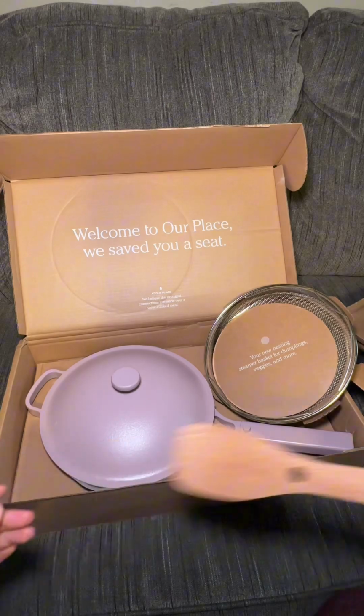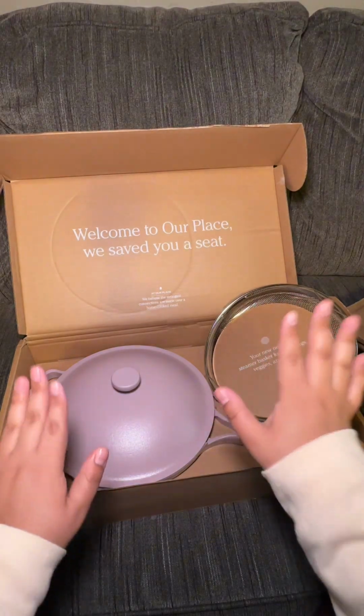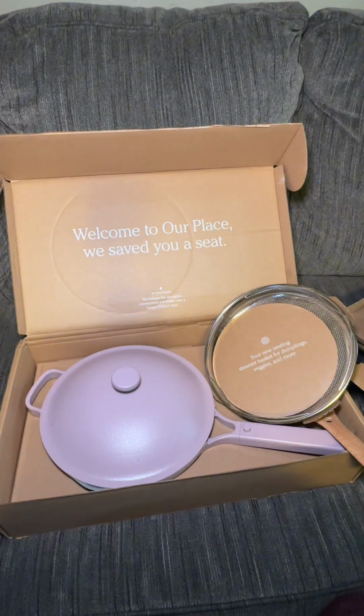That is so nice. I love the packaging. This is amazing. Oh my gosh, I'm so excited to use it, guys. I can't wait to use it. And I can't wait to show you guys the pan and cooking something on it. Oh my god, I'm so excited. So stay tuned, guys.